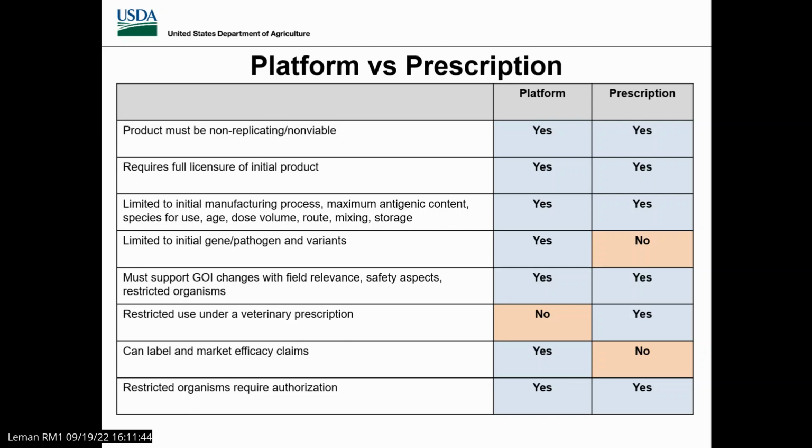The one thing I did not mention about this as we were going through is we do have limitations on what we will allow. So for instance, foreign animal diseases, not a candidate for going down this path. So we do have a few limitations as far as what we will and won't allow to go into these types of products.